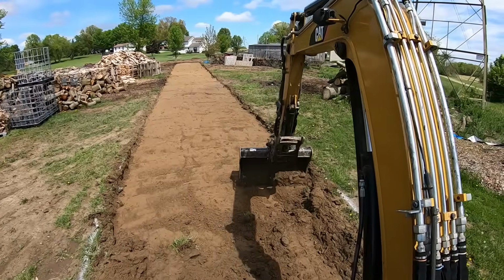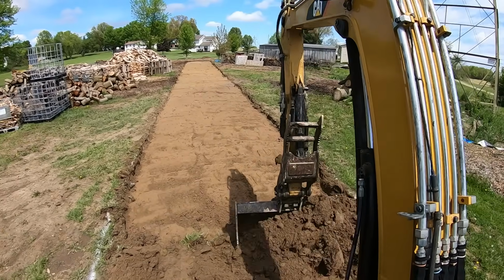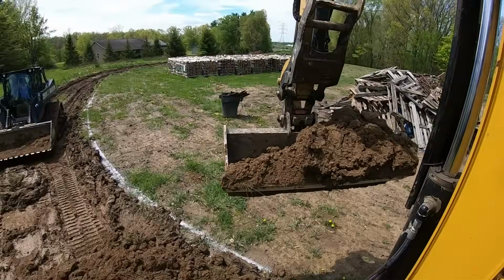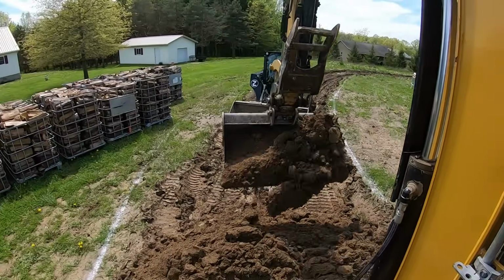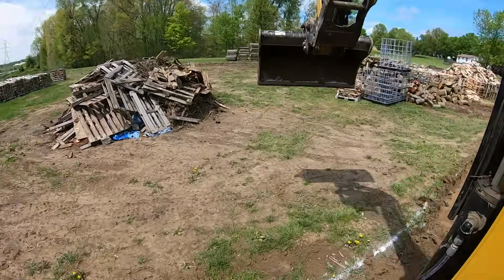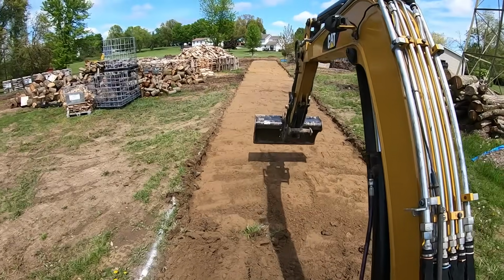We're going in a straight line so far. It's been pretty easy going. We are coming up to our first turn here. You see the little white line I have outlining stuff there. We have to work ourselves around this radius. Shouldn't be anything too tricky, just a little bit different.